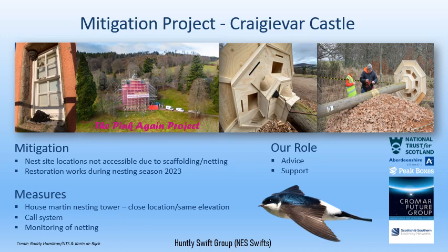And then the last one is a small mitigation project at Rijk Castle. Maybe some of you know that the castle is now in scaffolding and netting, and this is because of the Pink Again project. There's now house martins where it was nesting on Rijk Castle in the recessed windows. They will not have access this year because the works will not be finished until early 2024.